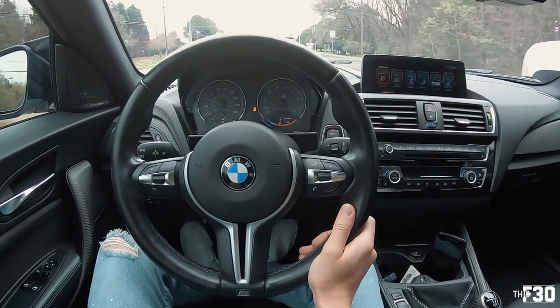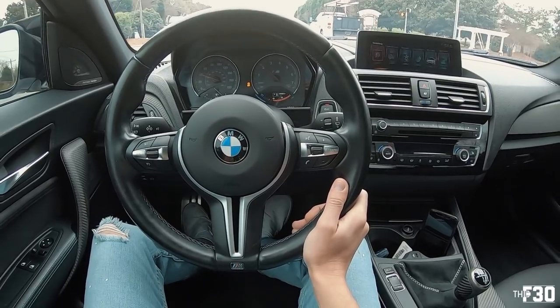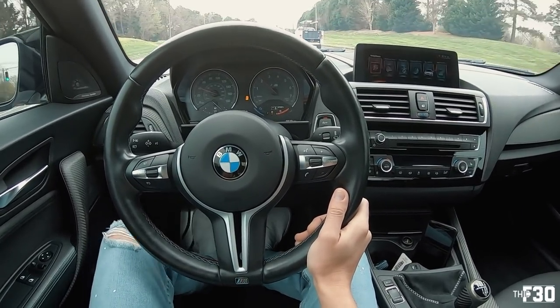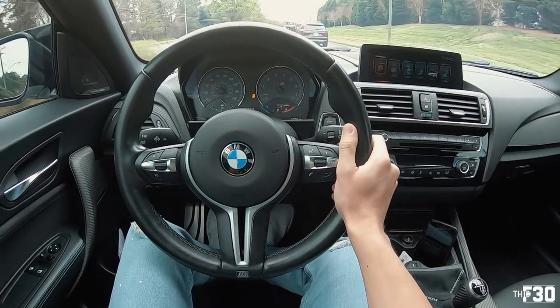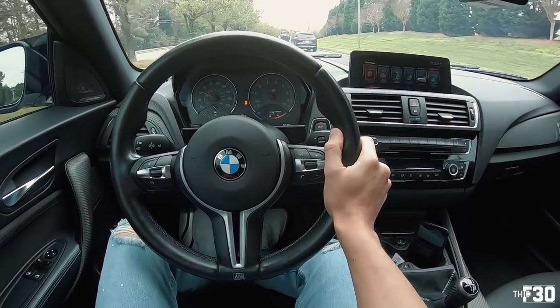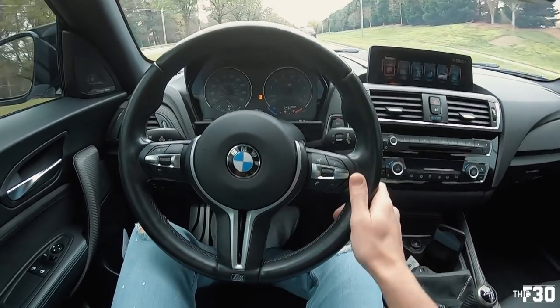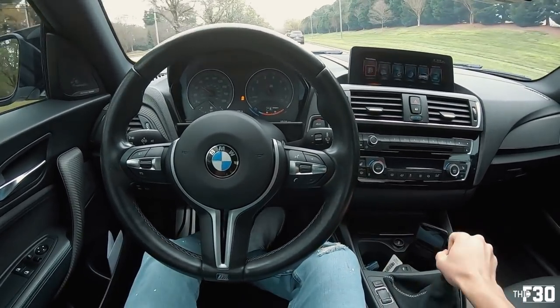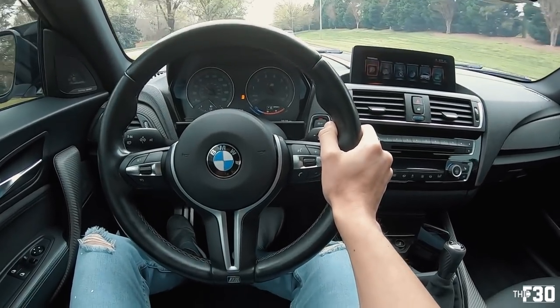This thing is just rambunctious. That's the word for it. It's just reckless. There's so many noises, man. You have this turbo spool that is just super loud, the intake sucking in super hard, the exhaust is just crazy. This car just sounds nuts, man. The whole package of it is just ridiculous.